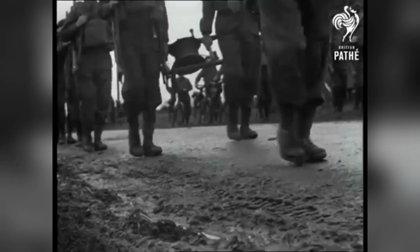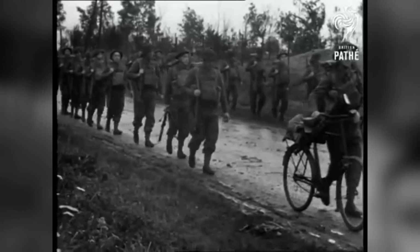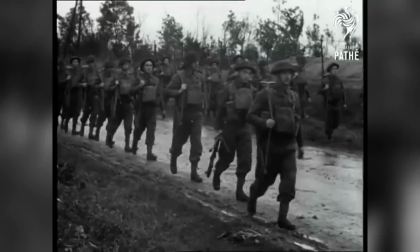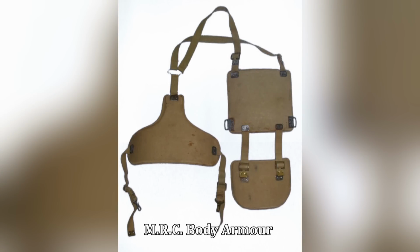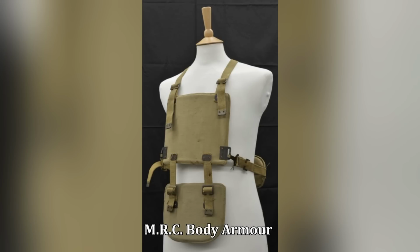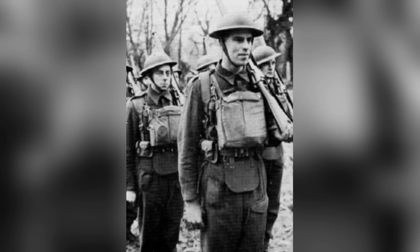the Second World War, specifically to 1940, when the Medical Research Council began experimenting with designs for a body armour vest. After much testing, the council produced the M.R.C. body armour vest, which consisted of 3 1mm steel plates that protected the vital body parts of the wearer. After 2 years of field tests, over 500,000 were ordered, a number which was later reduced to only 200,000.